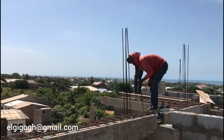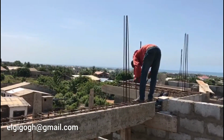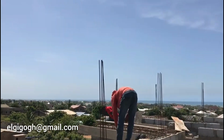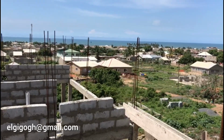Like I said, we're planning to go with solar in the future, so we have to put that also in place. And also we want some of the lights to be underneath the hidden roof gutter, which will be for the terrace, for the lounge, and also for underneath the staircase. So we have to do that also.